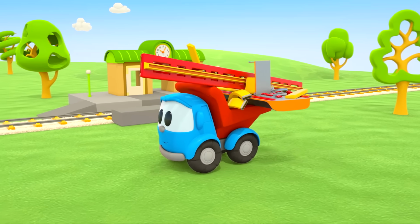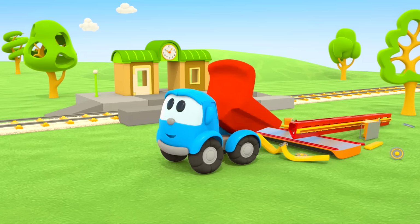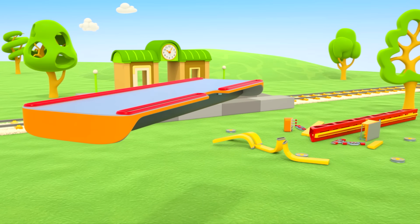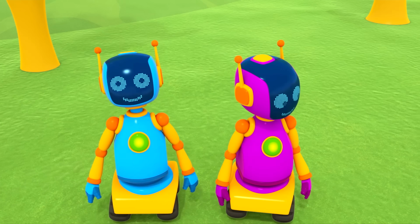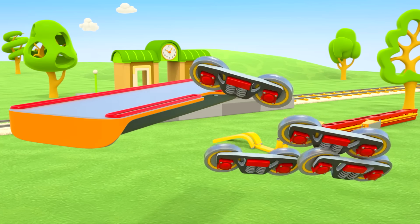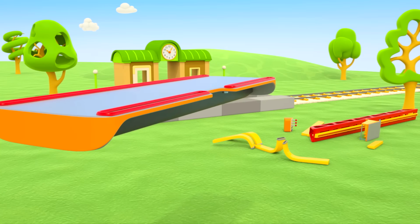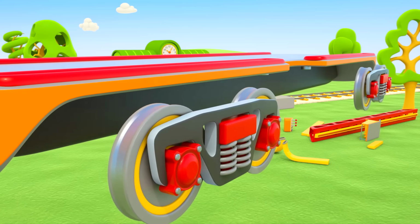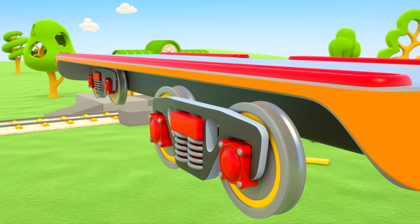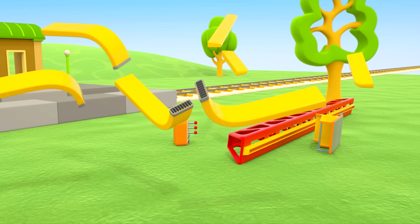Leo has brought the parts for the track renewal train. Let's start putting it together. The chassis. Look, robot. These are the special wheels that'll travel along the rails. The yellow parts are for the train's body.